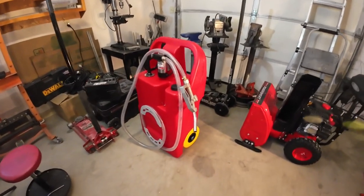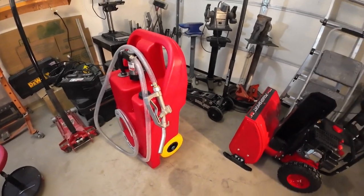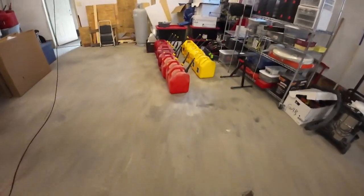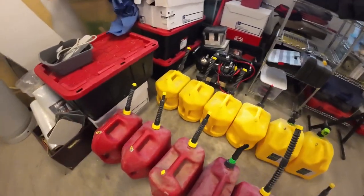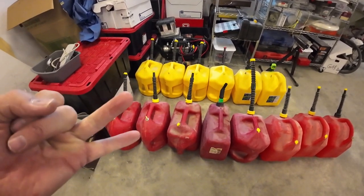Vevor 32-gallon diesel tank. Why would you buy this? Because if you have a problem like me and you keep a lot of fuel around for different reasons, I'm not really a prepper, but I like to have gas and diesel. Try to buy it when it's a little cheaper. I have a diesel pickup, I have a diesel tractor.